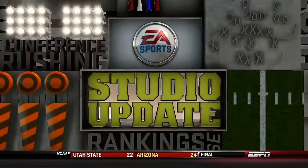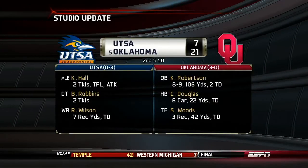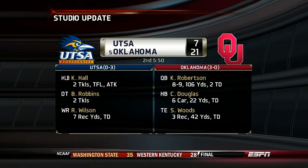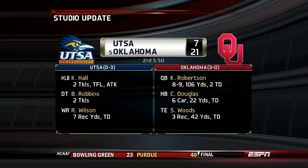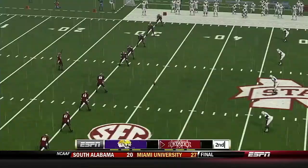Let's get an update now. Here's Reese Davis. Reese. The Sooners come into this one ranked number 5. This is a game we've been watching closely today. And for Oklahoma, they run the ball with attitude, a ground and pound attack that results in a touchdown. And for Douglas, he's punched one into the end zone on the ground. Oklahoma has the edge, 21-7, middle of the second quarter. All right, thanks a lot, Reese.